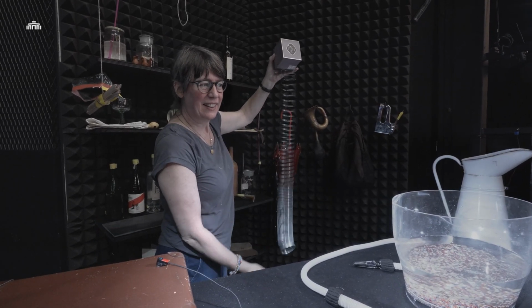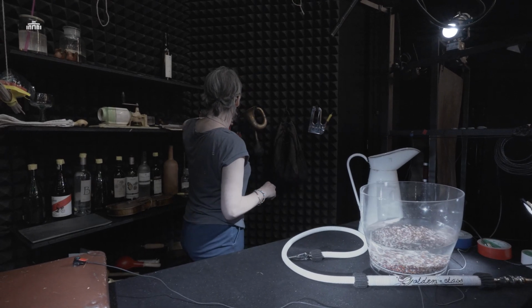It's really obvious with sound if it goes wrong. So if I drop something or break something, then the audience will really hear it because the microphones pick up every sound that I make. This is my little bit of rain.